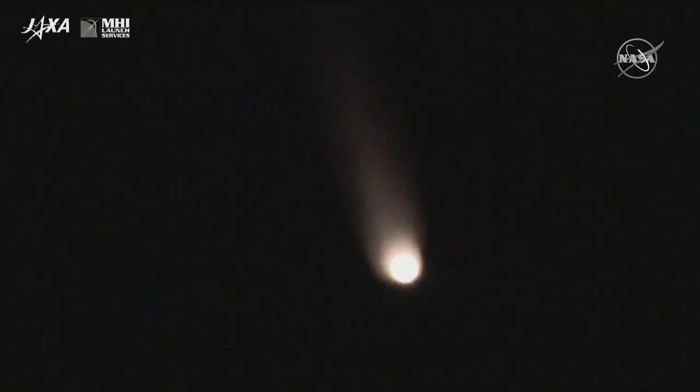You can see the solid rocket boosters beginning to burn out. We should see them separate in pairs coming up here in just a few seconds. There's the first pair of solid rocket boosters separating. And the second pair.